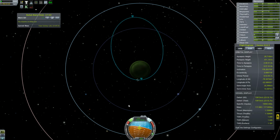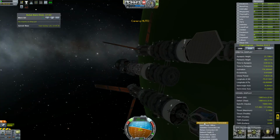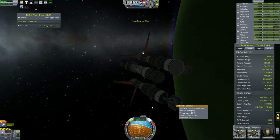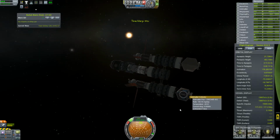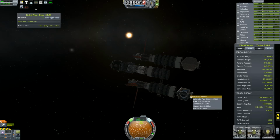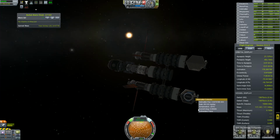And just a little bit more. We're getting an encounter with Leif, and we are lower than Leif. So now we're going to see over which distance we are going to circularize. For that we're going to select the antimatter collector, and we'll see how much antimatter we are gathering, and then at the highest point we are going to circularize.